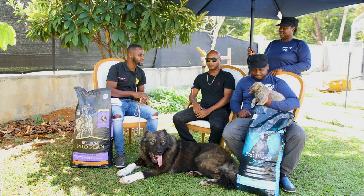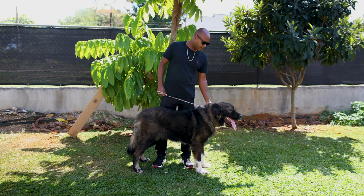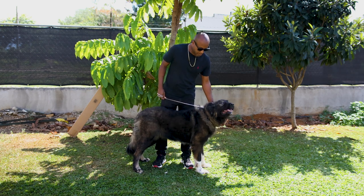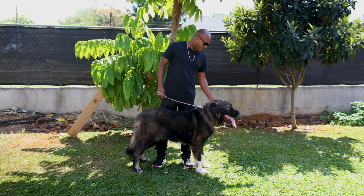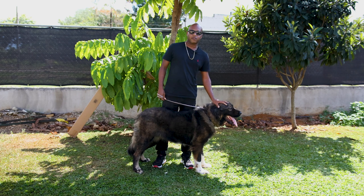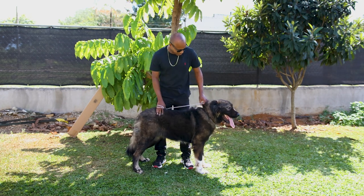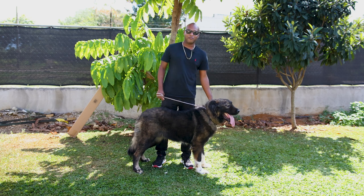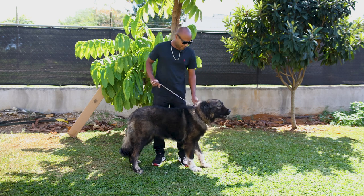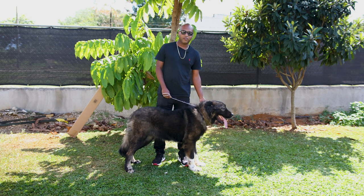Okay, so this is Chara. She's a Russian import, purebred Caucasian Shepherd. I renamed her Loka because I realized she's a bit on the crazy side. She's actually very rambunctious, very playful, a nice dog, very protective also. Very, very protective, very loving, very loyal.